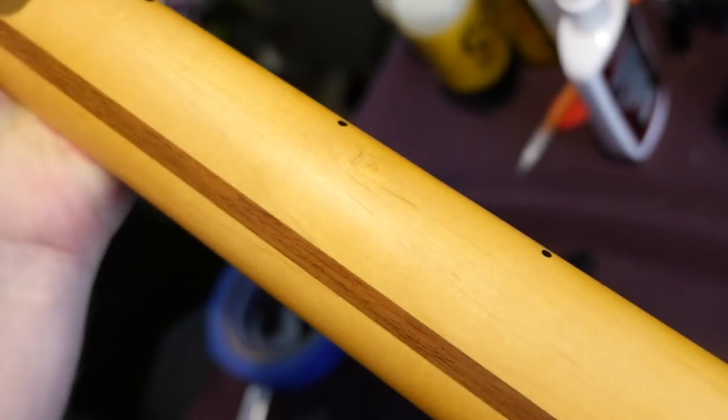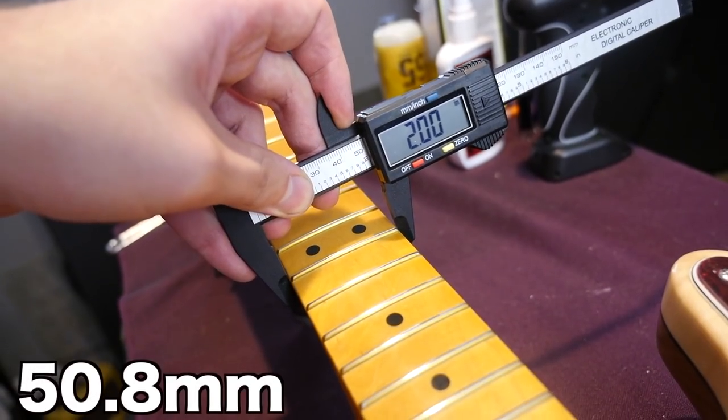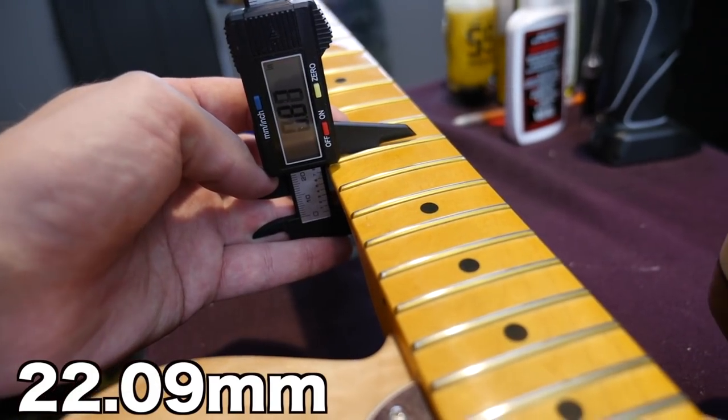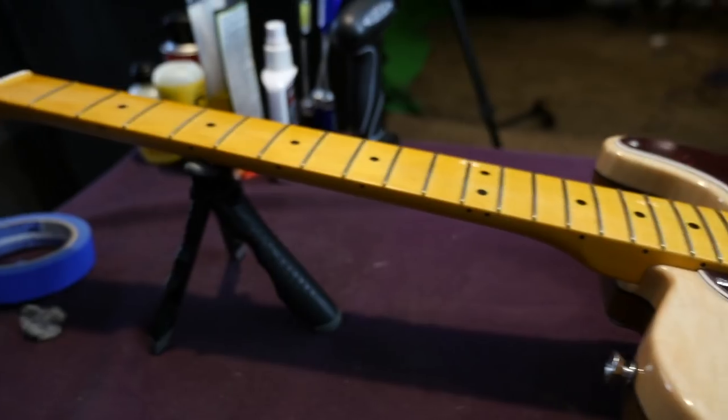It's really cool when you're playing this guitar. They're not all going to have that, but it's something special for this one. I get a 1.68 inch nut width, which increases to 2 inches at the 12th. First fret neck depth, 0.85. And that stays very consistent, 0.87 at the 12th. Fender calls this the modern C-shaped neck.